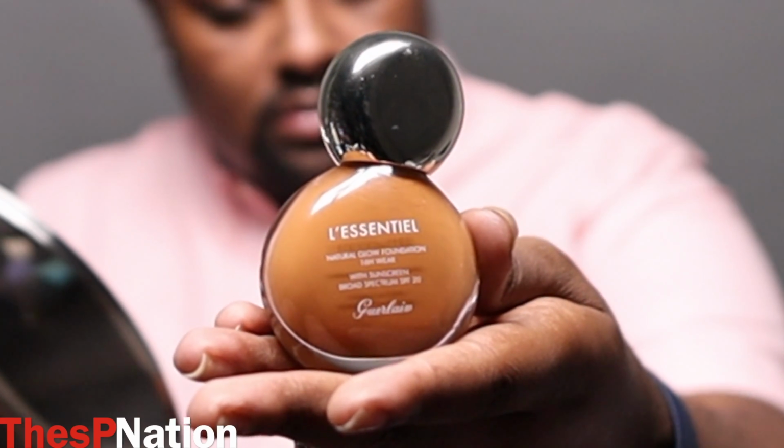So I've already prepped my skin, and I'm going to go in straight with the foundation. And I don't know why I waited so long to even buy this to begin with. But here is the bottle. And yes, that is pronounced L'Essentiel. This is in the shade 55W. I normally wear shade 5W in Guerlain foundations. This one I decided to bump up to 55W just because they offered it, just to see what the differences would be. I'm going to take my very much loved Guerlain foundation brush and start to stamp this on my face and blend it out.